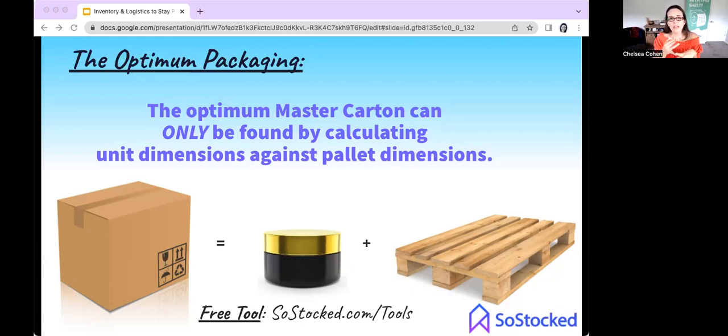A lot of people have relied on their supplier to create these cartons, and the supplier will basically get what's cheapest and easiest to get a hold of. They're not looking at what will fit the most units per carton and units per pallet. So definitely take a look at that free tool and see what you could potentially save.